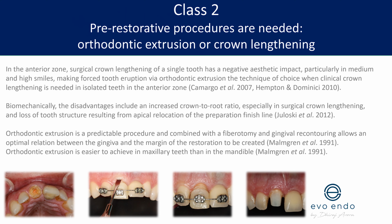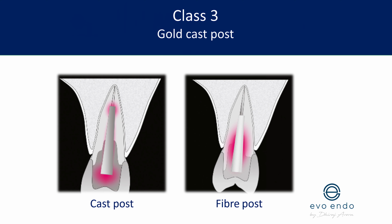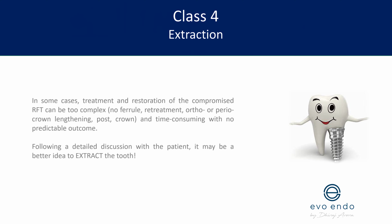Class 2 is when you would need crown lengthening or orthodontic extrusion, because when you do not have a ferrule, you have to plan for a ferrule or make a ferrule. Class 3 is a cast post, and then also understanding when treatment isn't predictable and communicating that with your patient. And sometimes actually treatment might not be feasible. And class 4 is, well, it might be better in this case to take the tooth out.